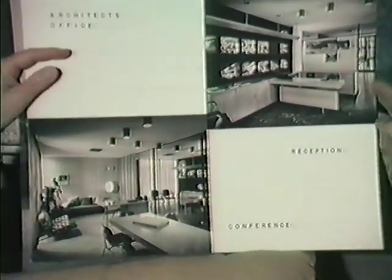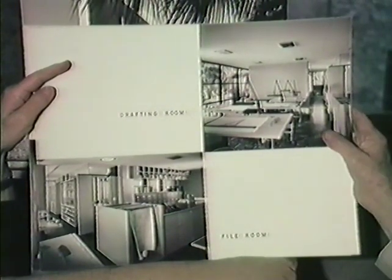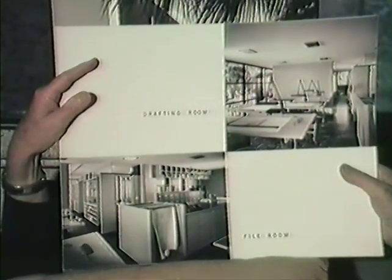With Harry still alive, this was our reception room and conference room, and our drafting room down through here, and files and everything. Everything was very well organized, at least in the office. That was before we got it all messed up working on it. Yes, well, sometimes it didn't look that interesting.